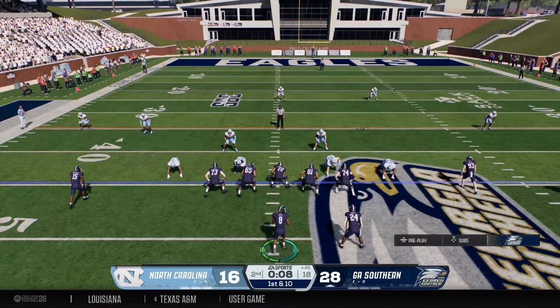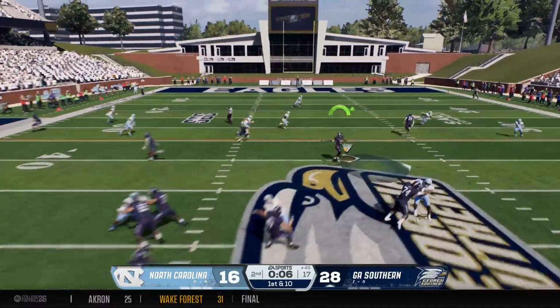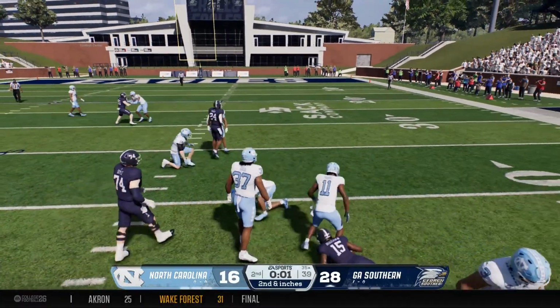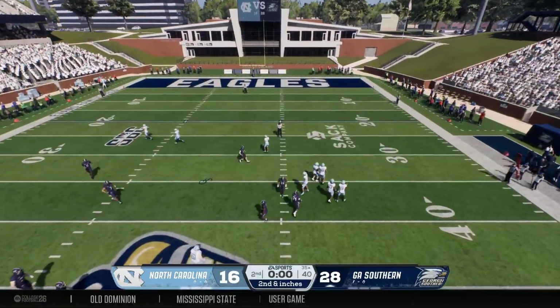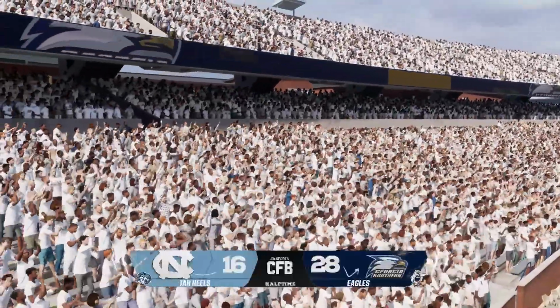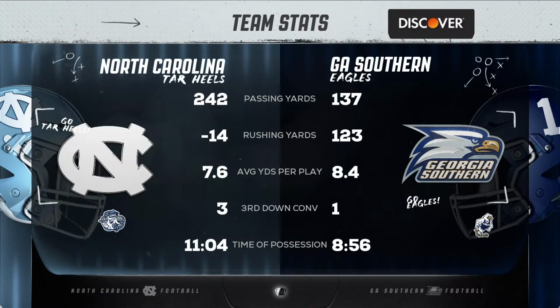Time dwindling away as they try to put points on the board right before the half. Snagged in the middle, it's Bradshaw. That's about as close as you can get to that marker, and it will be second and just a few breaths away from the first down. We played 2 quarters here. Time to go to Kevin Connors in our halftime update.